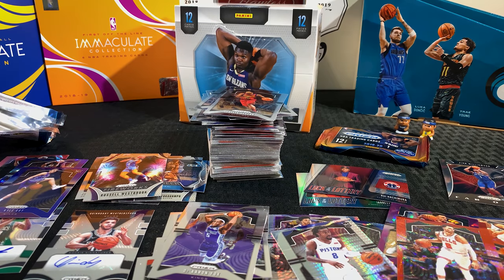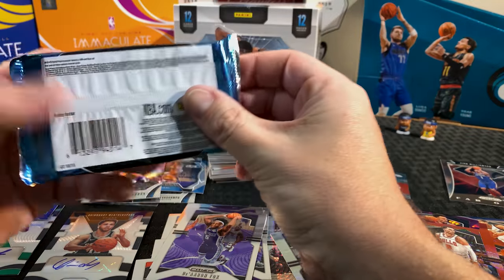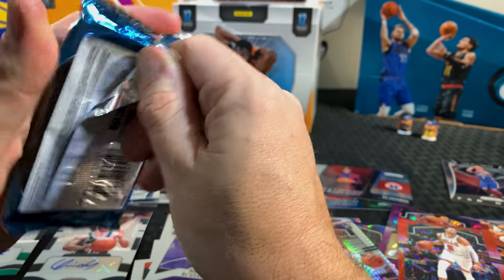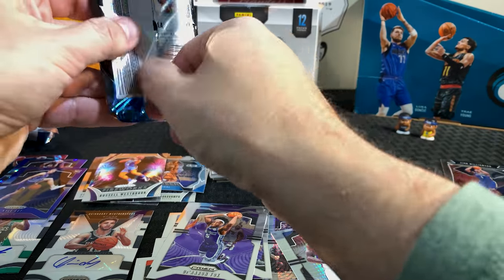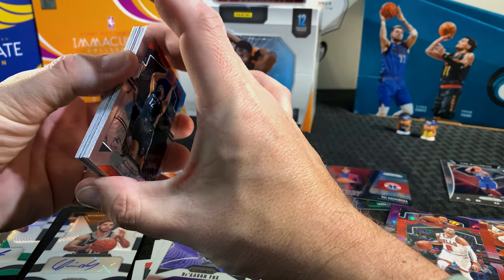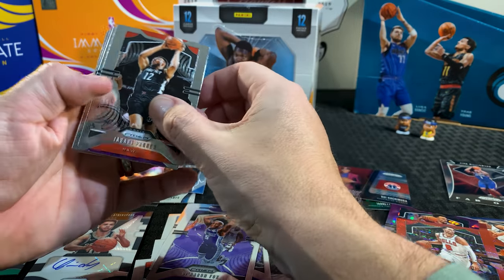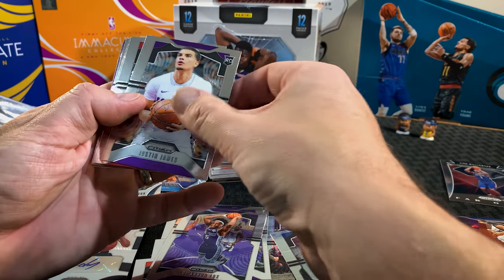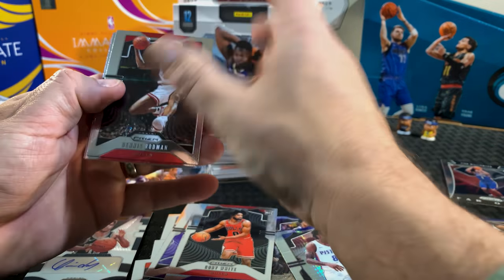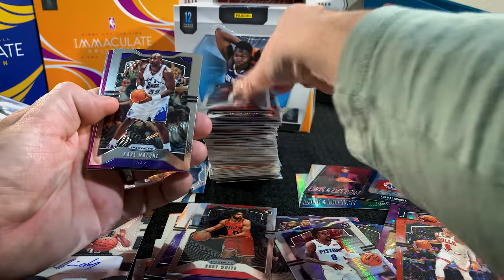All right, last pack. Last pack. Wish me luck, y'all. Could it be? Love. Get a good old silver Luka, Zion, or Ja. Come on. Bing, bam. Give it to me. Jabari. Justin James. Kobe White. Solid. I'll take it. Rodman. We got two Rodmans now in this. We got Zach. We got Carl.